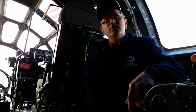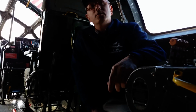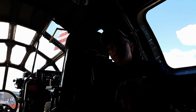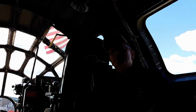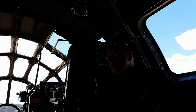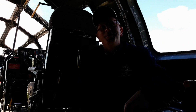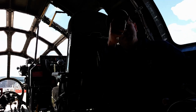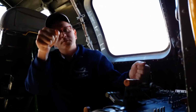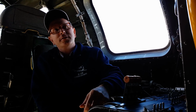The flight controls are all manual, no hydraulic or power assist, so it's just the muscle of the pilot and co-pilot to make the plane do things. Wow. It's more of a truck than a sports car. Yeah, killer biceps. You can watch, there are large inputs to make subtle banks and turns and things like that.